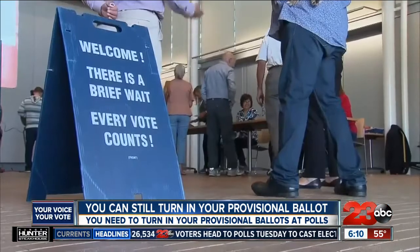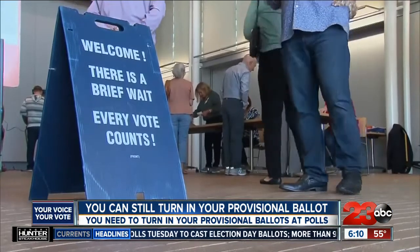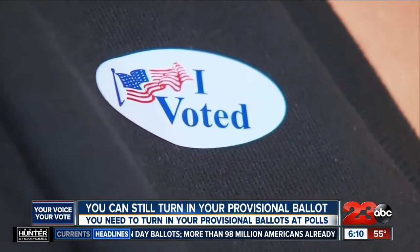Here's a breakdown of that process. Once you find a local polling site that offers this voting option, you'll need a verifiable signature, or if it's your first time voting, your ID, and then just fill out a regular ballot. "So all the voting and everything will be the same. The only thing is that it'll get put in a special envelope so that you can be verified."